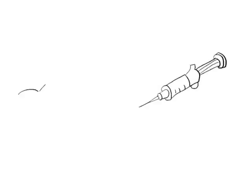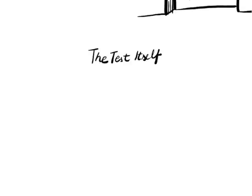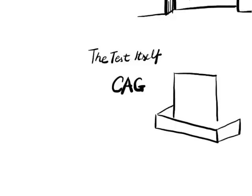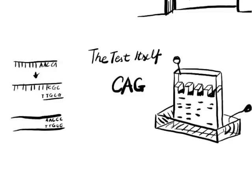The actual test itself. Once you've gone through all the pre-testing steps, if you choose to move forward with testing, you'll be relieved to know that the test itself involves a simple blood draw. The blood sample is then sent to a lab where it is tested to determine the number of CAG repeats present in the part of your genome that codes for Huntington protein. The lab will typically use techniques such as PCR and gel electrophoresis to determine how many CAG repeats you have in that region.